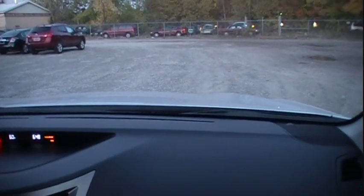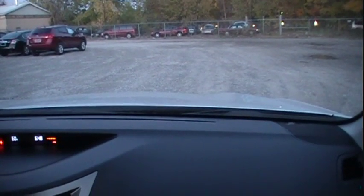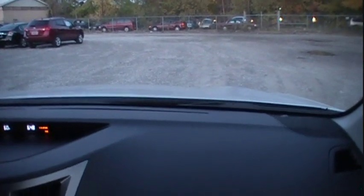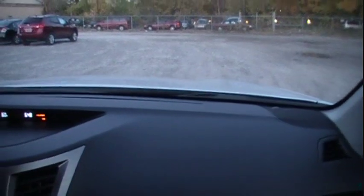Alright folks, whenever I do a test drive, there's a couple of things I like to show people. One, this is loose gravel out here. I'm just going to gun the car and show you what happens. Notice how there wasn't any wheel spin. All 4 wheels just locked in and grabbed, and we took off. There's no wheel spin or anything.